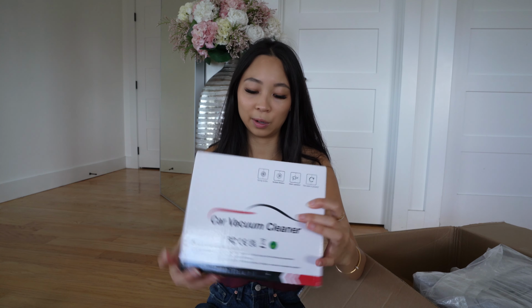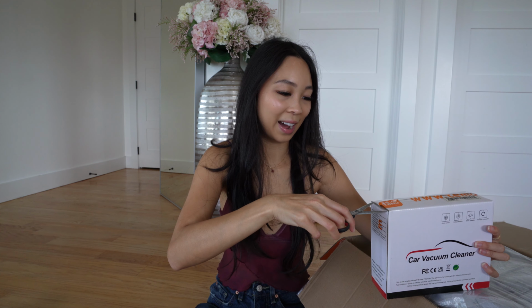Okay, this is something random I ordered, but I just don't know why. I ordered some kind of container. This is perfect. Little tiny cute thing. Oh my goodness, this is funny. I wanted to get this vacuum cleaner for my car. It's portable, by the way, so it's pretty small. And I wanted to use this because I wanted to keep one in my car at all times.